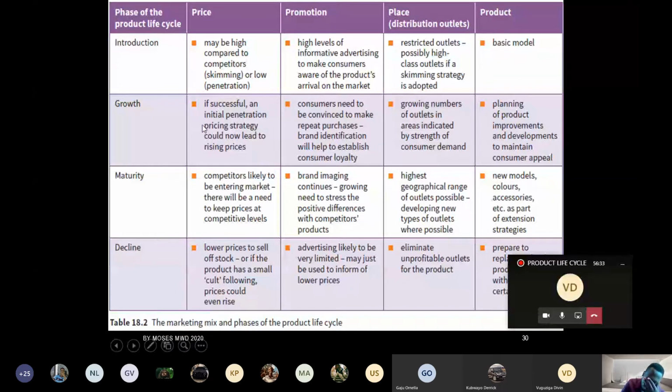Shall we keep the price? You keep the price, very good. If the price was high last year, that is the introduction stage, and you were able to get more sales, which were very rapid, and you go to the growth stage. It means customers have accepted your price. Therefore, you can keep it. You can keep it high.